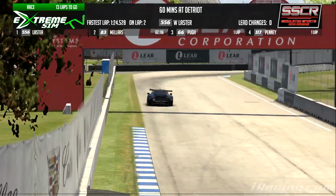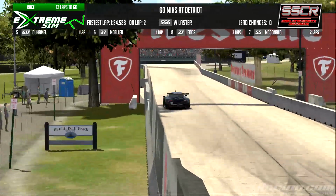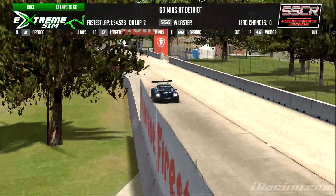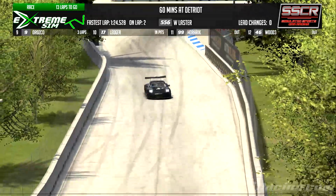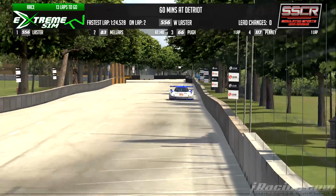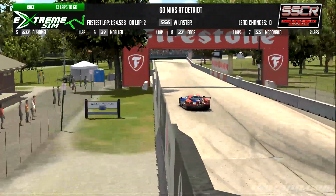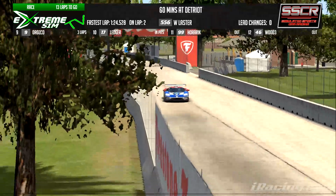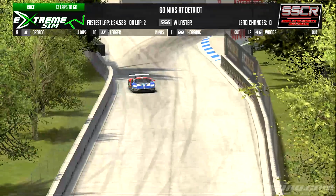With 18 minutes remaining in this one. That's 18 minutes to go. It's an estimated 13 laps. LMG still leading the way in Daytona Prototype. Rob sitting here second in GTLM.